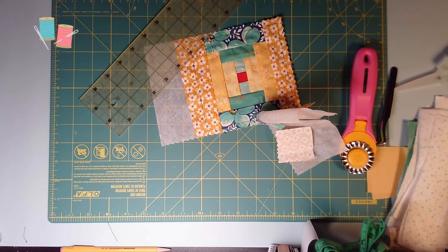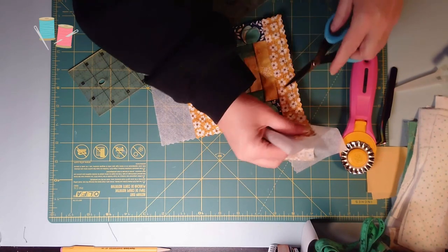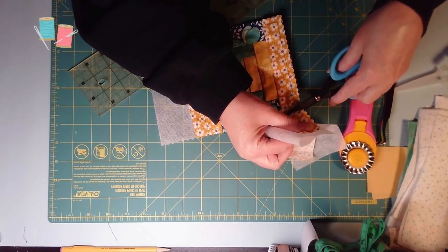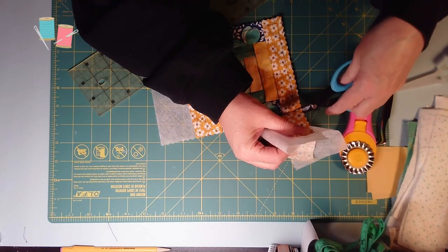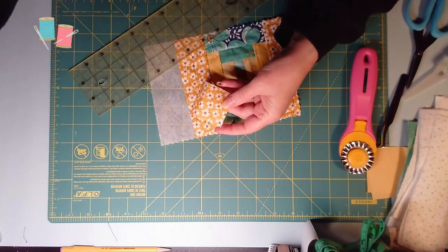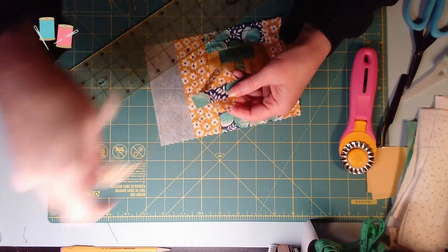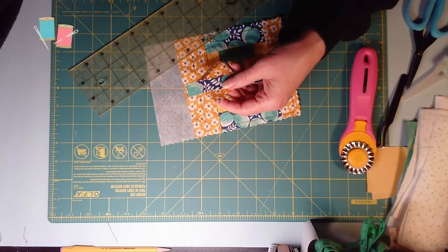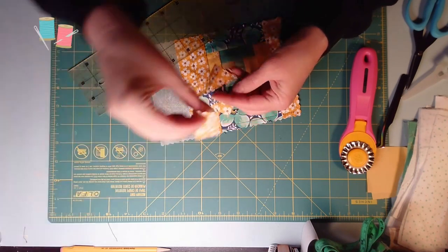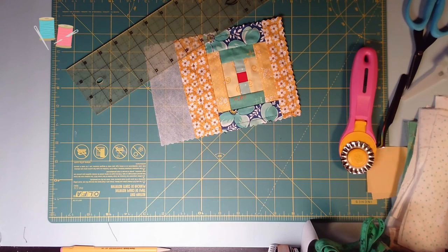Grab my scissors. I just missed one little piece there. There we go. Now, these little pieces that come off the end like this, those can go, I don't know why I'm throwing those away. That one, no, but I have another one over here. Oh, I do. So these little pieces here, those can definitely go in your box.